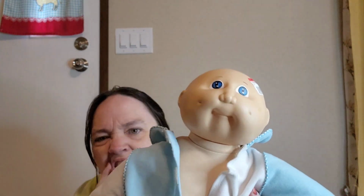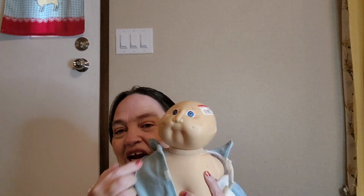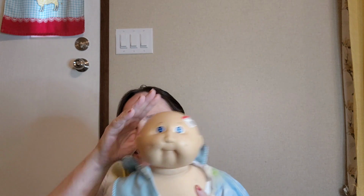And then I got a Cabbage Patch. This was in their vintage section at this store. And this is definitely not a Cabbage Patch outfit, but at least it has something on it. So I will wash this up. I'm trying to see if they have a date on here. It says Cabbage Patch Kids 1978, but that's 1982 maybe? 92? Something like that. Anyway, pretty excited. I wish it had the teeth, but it doesn't, but it's still a cutie.